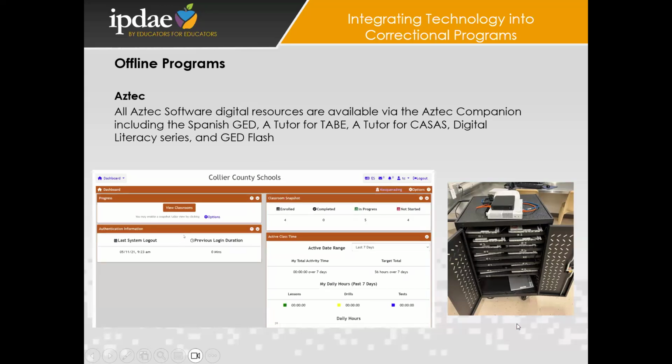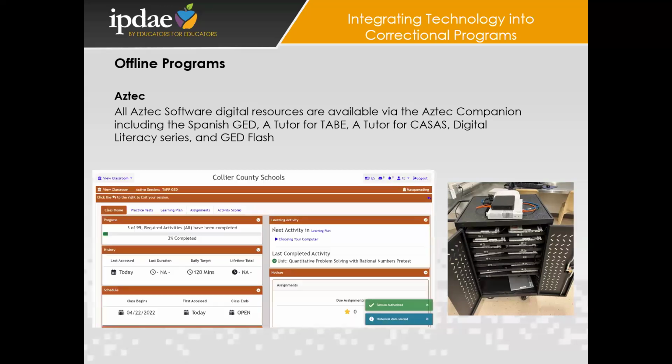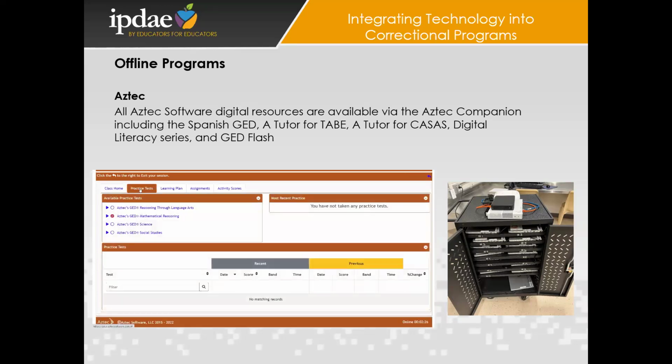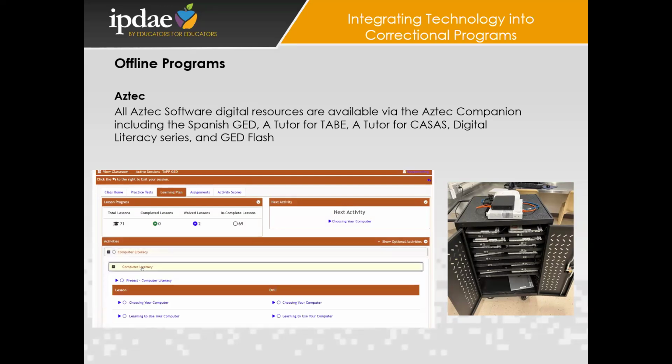And I'll give a little screencast of using the Aztec system, where you can see some of the things that are available for students. We have different courses depending on the student levels. We're going to click into the GED course here, where the tabs will show us the practice tests that are available for students, a little bit cheaper than doing GED Ready tests. So all of your practice tests. The learning plan is available as well. If your students are taking CASAS or TABE score assessments upon entering your program, the score results from those assessments will give almost a prescription of exactly what students need to work on.